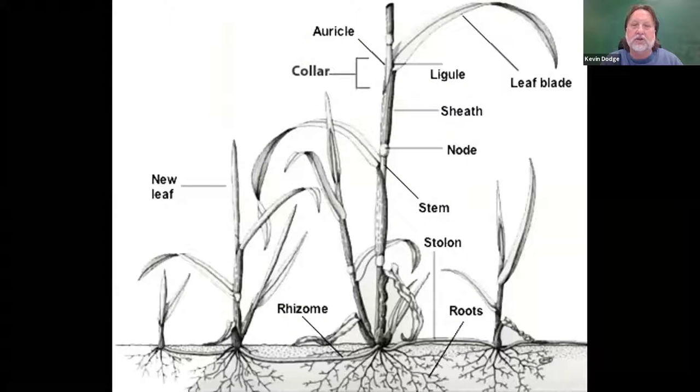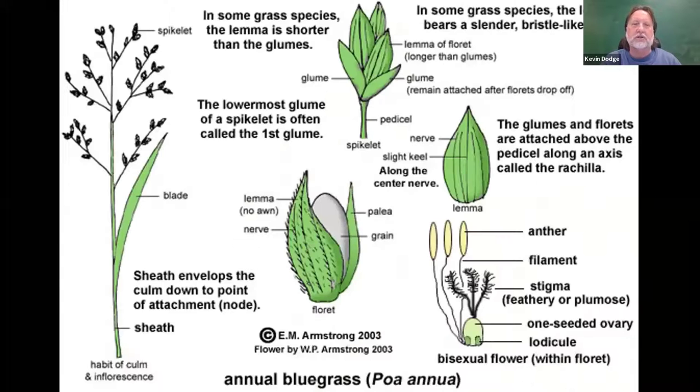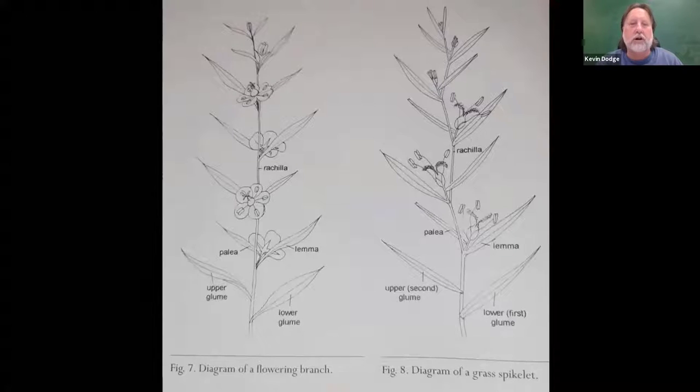You can see here, there's your node, which is that joint in the stem. And there's the sheath and the leaf blade, but there's the ligule. What in the world is that? And then when you get to grass flowers, all this different terminology. My goodness. But we can actually make some sense of grass flowers and grass inflorescences if we just think about it. There is a wonderful book, first published in the early 1900s, Agnes Chase's First Book of Grasses. I'm going to show you that and talk about it later on today. And once you get a few grasses under your belt, it's a really helpful book.